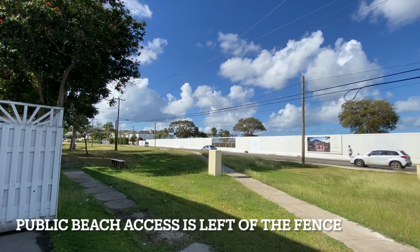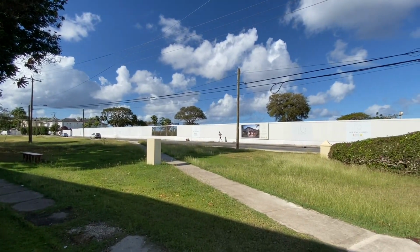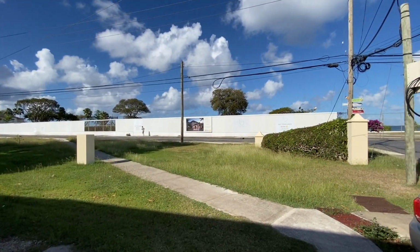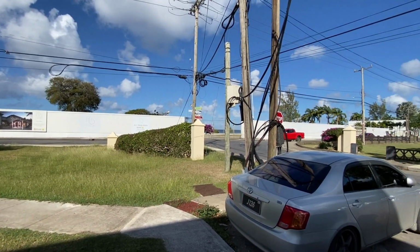I enjoy just watching life go by, looking at the different vehicles. It's a quiet morning right now. It's 9:30, so the major traffic has died down.